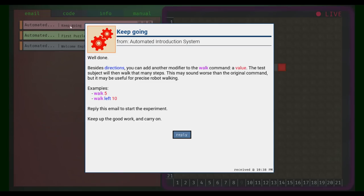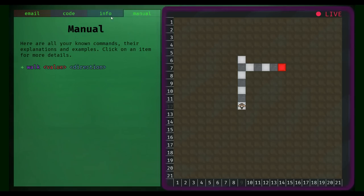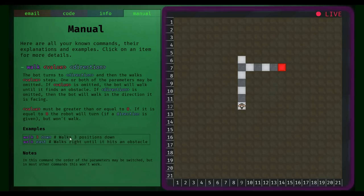I guess I did delete it. Okay, whatever. Info. It's Jenny again. Welcome back, Jenny. Going all the way is not always good. Just get to the red tile again. Sure. Oh yeah, okay. Oh, nice, that looks good. That looks like a decent API.